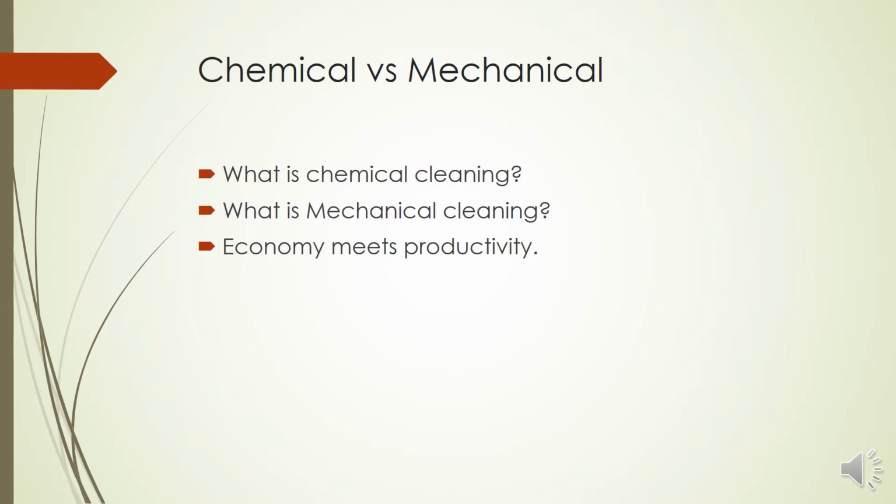So green chemical cleaning is usually done with something that is kind of a little bit higher pH, somewhere around a 9 or a 10.